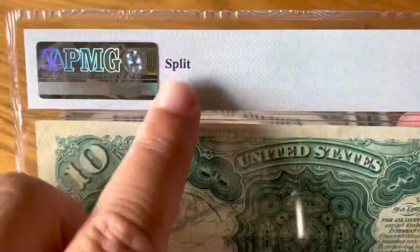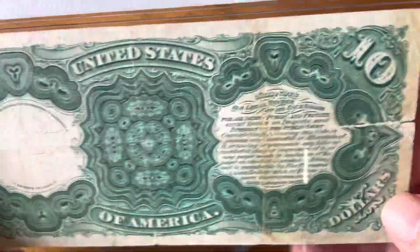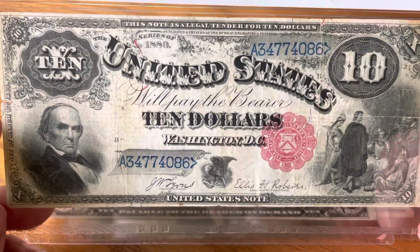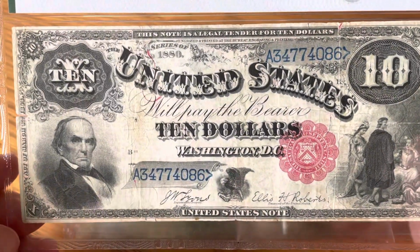And I think this one is split too, right? Yeah, this one says split. This one here was split, I think, all the way to the edge. But the paper itself, if I let this focus, you can read everything that's written there. So it's actually in really nice shape with the exception of those creases. So hopefully that helps distinguish a 20 from what they graded a 25.